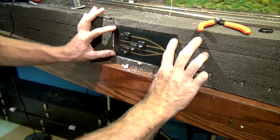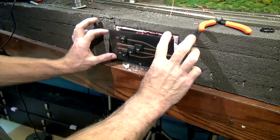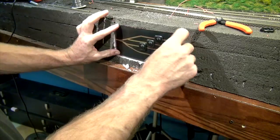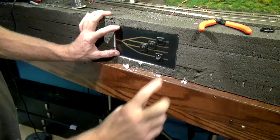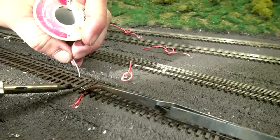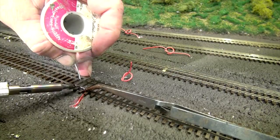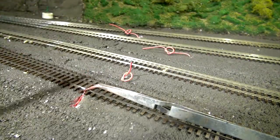Just like that. Let's look at that. It's completely upside down, isn't it? Okay, how about just like that? I always like to use a pair of tweezers to hold my electrical contact wire when I solder it.